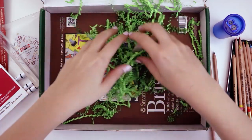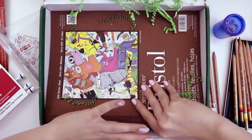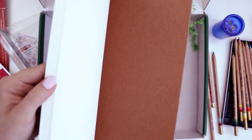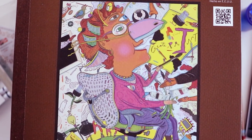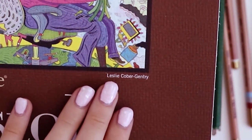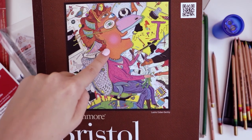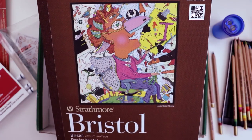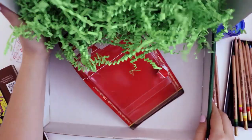Let's see what kind of paper they've picked out for us. Ooh, Bristol board? We got 15 sheets of the Series 400 Bristol board. What even is that? No offense, Leslie, but this looks like something that would haunt my dreams. It's very intricate. Is that a person in their brain? Yeah, I don't want to look at it anymore.